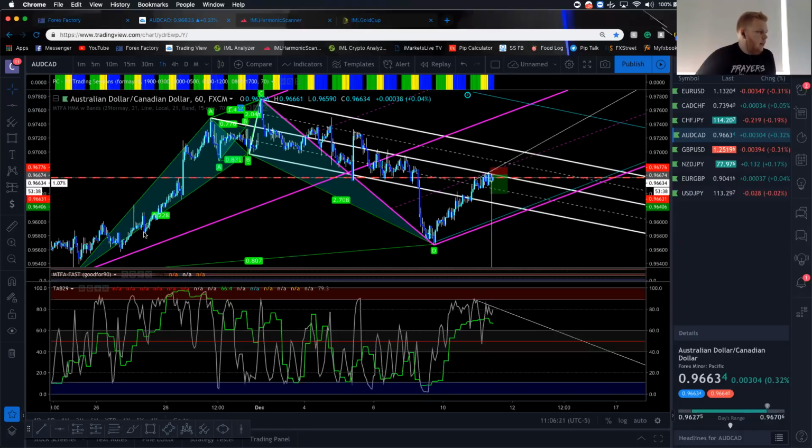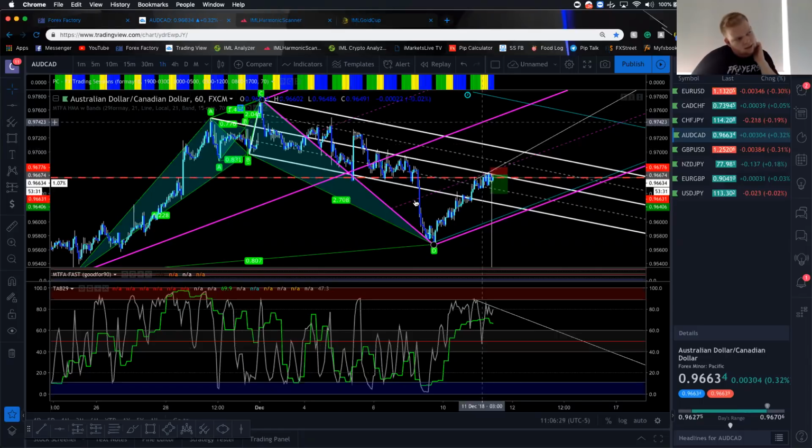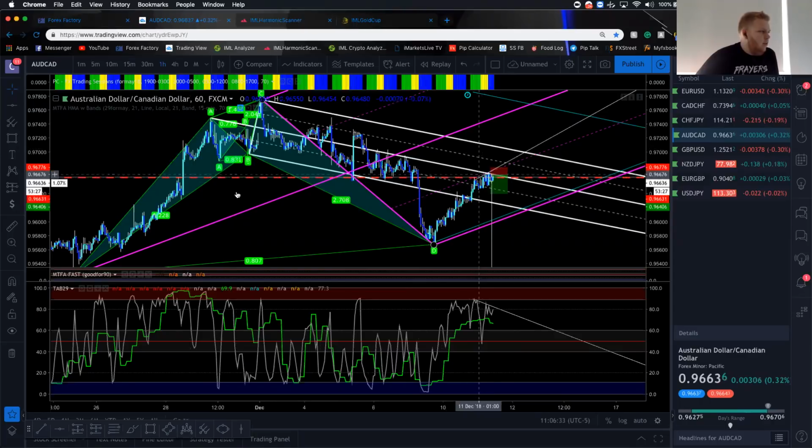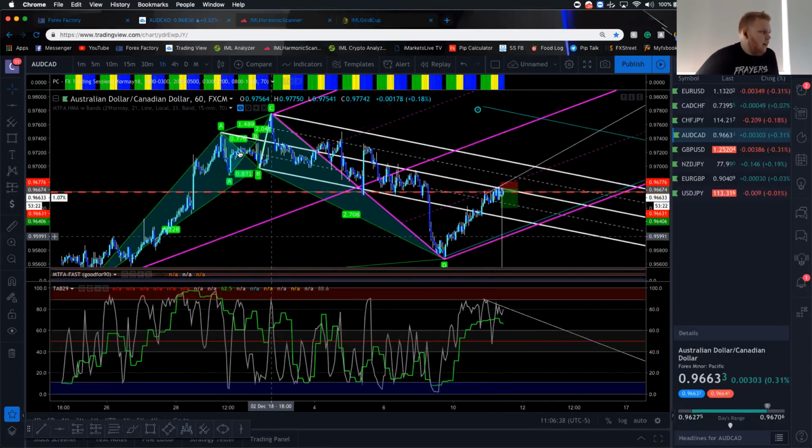So just so you guys can see here, I have one big harmonic that printed out this pink pitchfork that gave me this little dashed pink line right here as a reversal zone. On top of that, you guys see the white pitchfork coming down. That is from a harmonic scan as well.